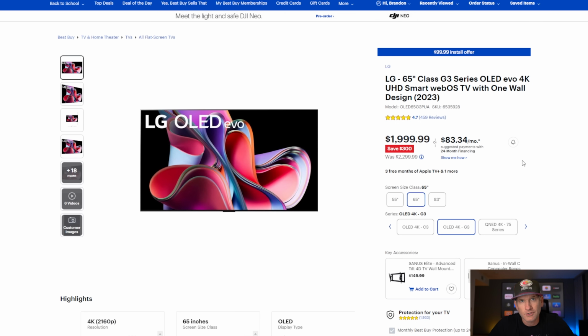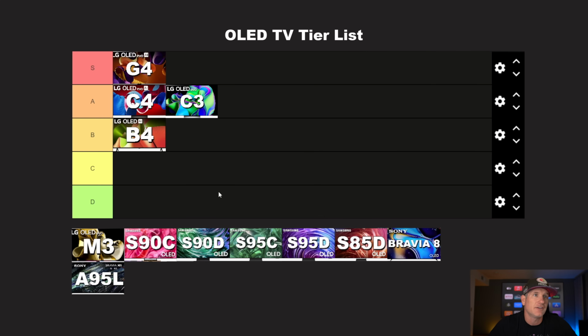So G3 from last year, loved it, still had the MLA. It was the first generation MLA. I understand it's not maybe quite as good as the second generation MLA, but this was extremely bright. It didn't have like any pink tint. I loved the G3 last year. I love the G4 this year. So price-wise, I would say go ahead and get the G3 if you want to save a little money. And so therefore, I would put the G3 up on this top tier as well. Really, really awesome TV, no question about it.